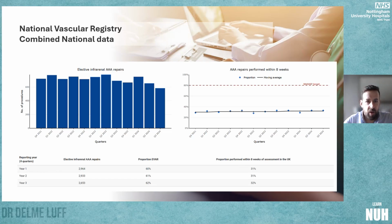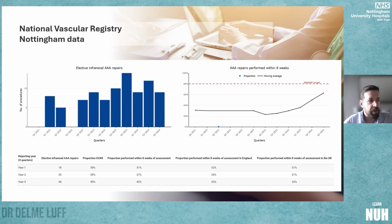And then on the registry, you can put in NUH. And we were toeing the line at 30% prior to starting our clinic. And then we started our clinic at the beginning of 2023-24. And as you can see, there's a little dip, and then we've had a gradual increase. So we're now up above 60%. So not quite at the target we want to be, but we've had a significant impact on reducing the waiting time between booking and surgery.